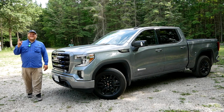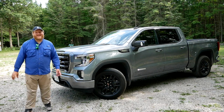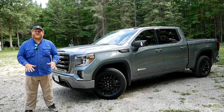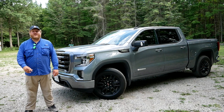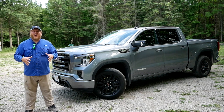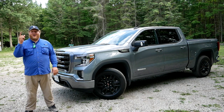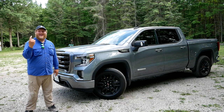Here at Truck King, we are dedicated to bringing you the most comprehensive truck reviews on YouTube, and that's exactly what I'm here today to do. Sitting beside me is the 2020 GMC Sierra Elevation fit with the 3-liter Duramax diesel. Now, all three of the Detroit manufacturers are offering diesels in their half tons now, so it is an exciting time to look at this segment.